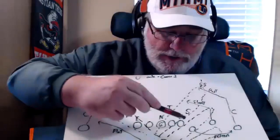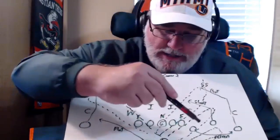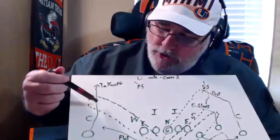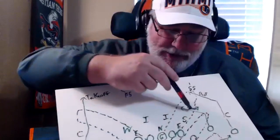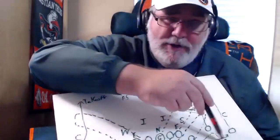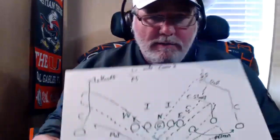So you've got first window, second window, third window. On the boundary side, you could do either a pass in the hole here, or basically you're looking at the slant and the post if you don't do the screen. Now this is that same play against cover 3.